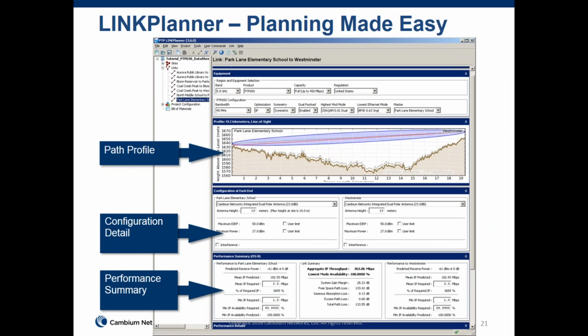And then Link Planner works in a very similar fashion to how those of you that might be familiar with Link Planner for our PTP 650 products or our PMP 450i products. I start at the top left, I select the band I want to operate in, I select the product, I select some of the parameters or configurations around it. In this case with cnReach, you'll pick which modulations you want active and enabled on that product, whether I'm going to use synchronization.